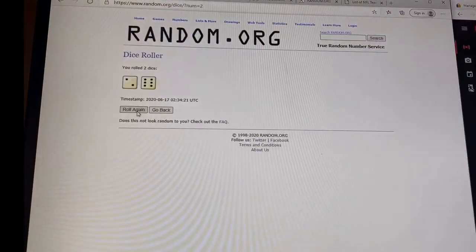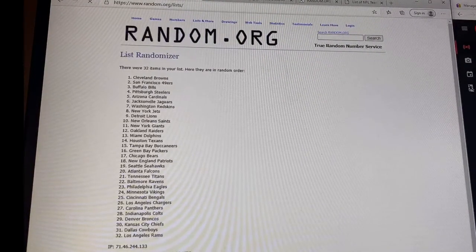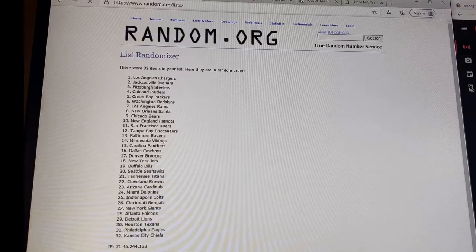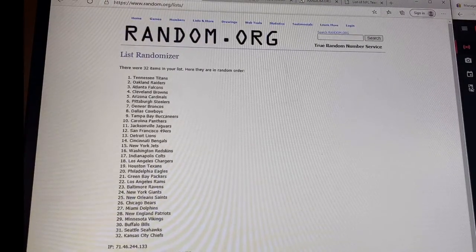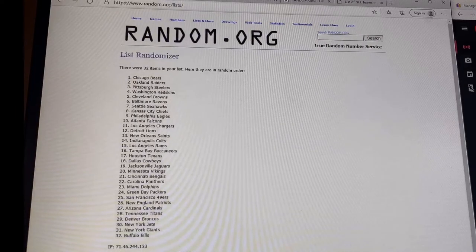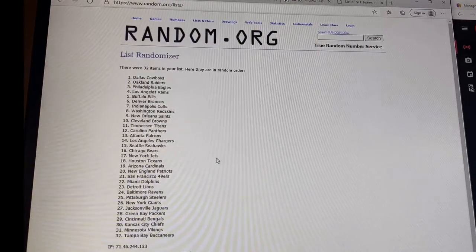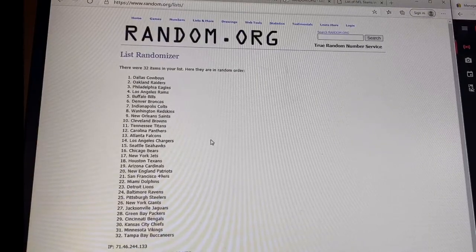Let's roll the dice again. Lucky number seven. Good luck, everyone. We got seven. Dallas Cowboys. So the first Reggie Corbin will be going to the Dallas Cowboys.